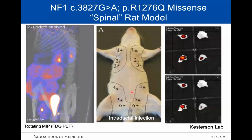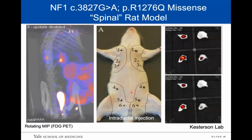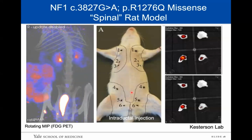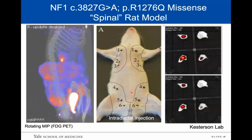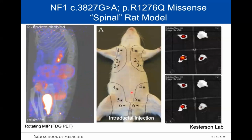Again, as I said, this is a pilot study. This is a very preliminary result. Right now, we are repeating this study using multiple animals. Hopefully, we can share the exciting results with the community in the next few weeks or months.